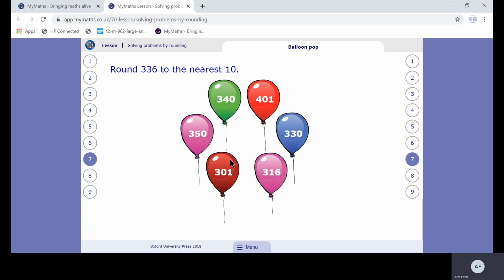Remember the rules for rounding. 0 to 4 you round down, 5 to 9 you round up. Okay? 0 to 4 slide to the floor, 5 to 9 climb the vine. A lot of you remember that one as well. So just remember when you're thinking about that. Again, it's all about place value. You've got to be looking at the right place value column. So that's 336. So is it close to 330 or 340? 6 you round up, you climb the vine, so it's 40.